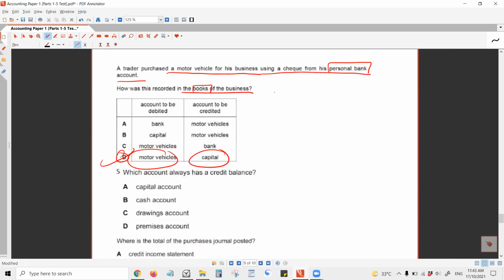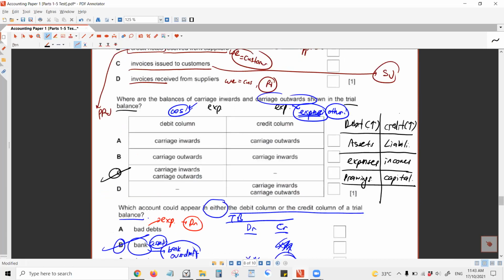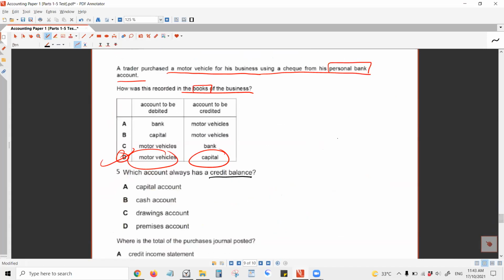Okay, now let's see the next one. Which account always has a credit balance? Okay, for this one, we have to apply the table that I drew for you just now. Yeah, this table. So it's asking you which account always has a credit balance. Drawing should have a debit balance. Cash account should have a debit balance. Premises is an asset, also debit balance. So answer is A. Okay, capital always has a credit balance.